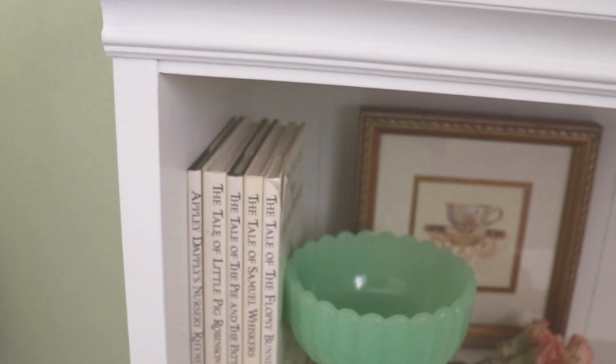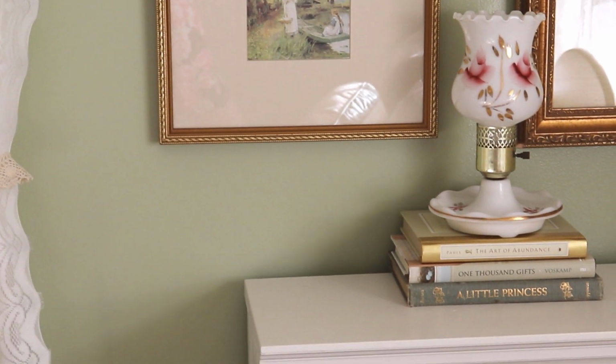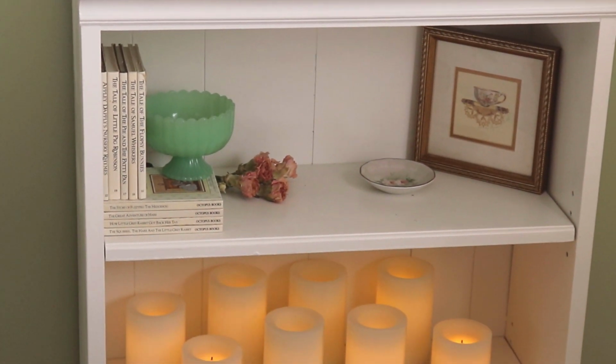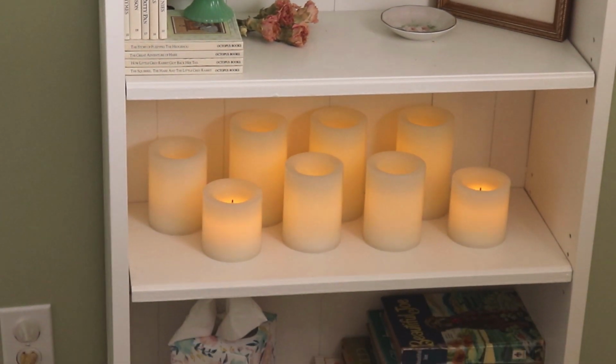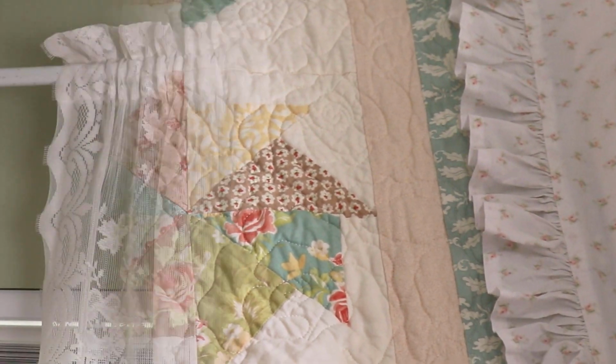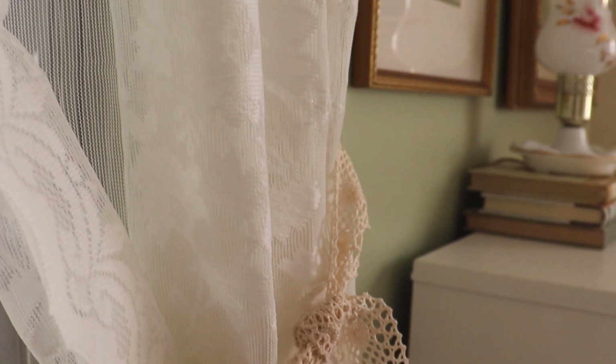Here's our pretty little bookcase wearing its fresh coat of paint. In the evening, the glow of the candles is a warm welcome to the guests. These lace sheer curtains came from Amazon. I tied them back simply in a cottage farmhouse style with a little piece of hand crocheted lace.